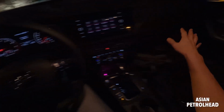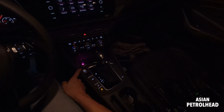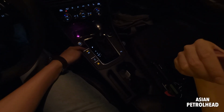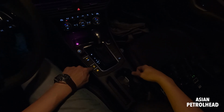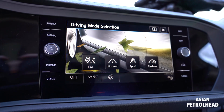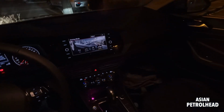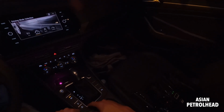We also have a few moon lamp we're going to show you pretty soon, and we also have an engine stop button, electric parking, auto start and stop button. We also have 4 drive modes. Yeah, it changes its character quite a bit from going normal to sports. So I'm going to show you how it drives pretty soon.